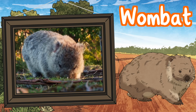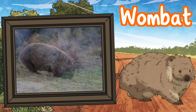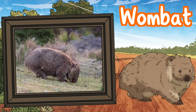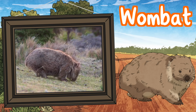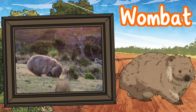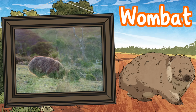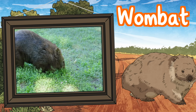Wombats. Wombats are only found in the wild in Australia. They are mammals and marsupials. Wombats have short legs, a small head, wide feet and strong claws. They are great at digging. They live in underground dens called burrows. The burrows are made from roots of fallen trees, soil, leaves and rocks.